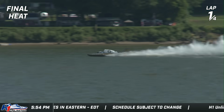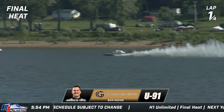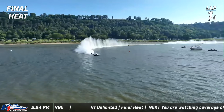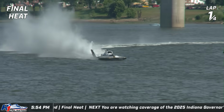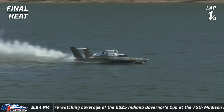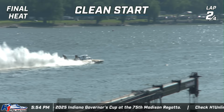He is way out in front by a full rooster tail after Corey got caught in the slop in the rough water. He is losing speed, and he is going to drop down and off a plane. Coming down to put the first of 4 laps in a book. It is Andrew Tate in the U91, the Goodman Real Estate, and he's got a big lead, Tanner. He sure does. He's stretching it out.